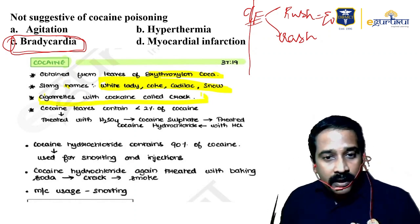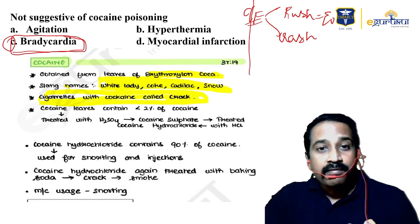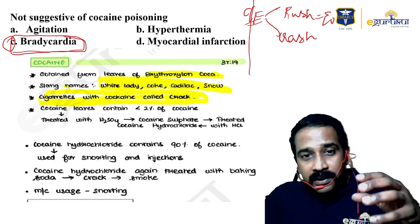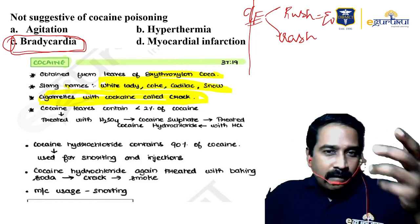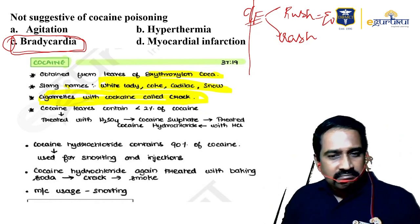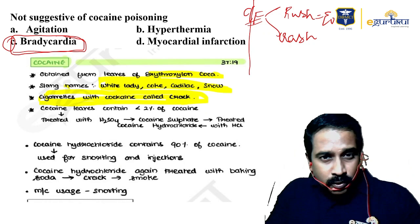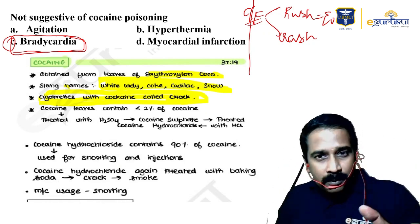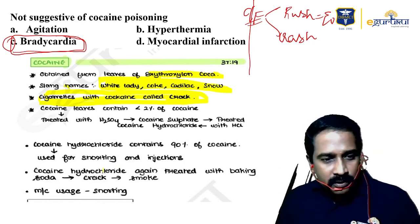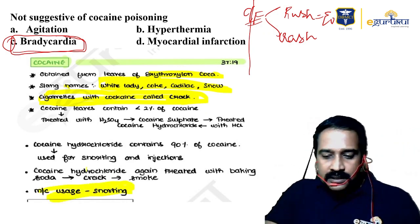Cigarettes containing cocaine are called crack. They are referred to as crack because they give the typical crackling sound when they are smoked. The rest of the thing, don't worry about this. This is not a session wherein I want to go into detail. If you want to go into detail about cocaine, definitely refer to the notes. Most common usage is by snorting.